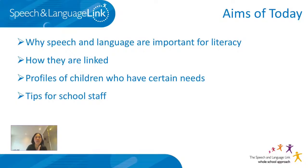So the aims of today: we're going to explore how speech and language skills are vital for literacy success. This is a topic I get asked about a lot, especially in school training sessions. There's always a noticeable light bulb moment when we make this link between spoken language and literacy. Teachers go, oh, right, it's so necessary to be thinking about speech and language when it comes to literacy.